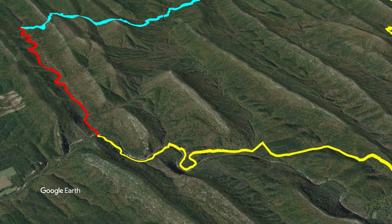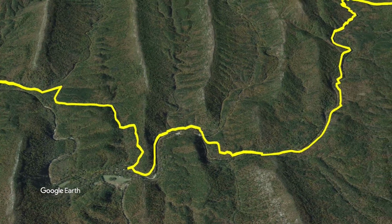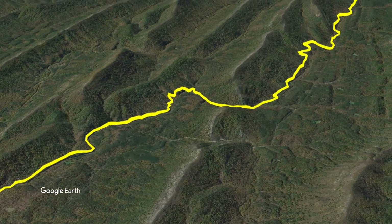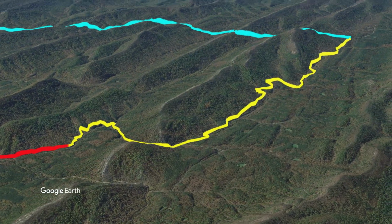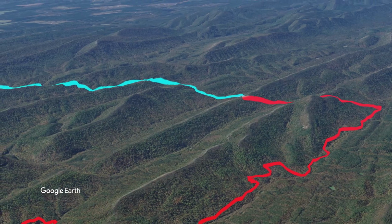Anyway, Eagle Rock Loop was developed along old wagon roads and a 100-year-old postal route through the southwestern portion of the Ouachita National Forest. There's no telling who's traveled this path over the years. The forest keeps its secrets.